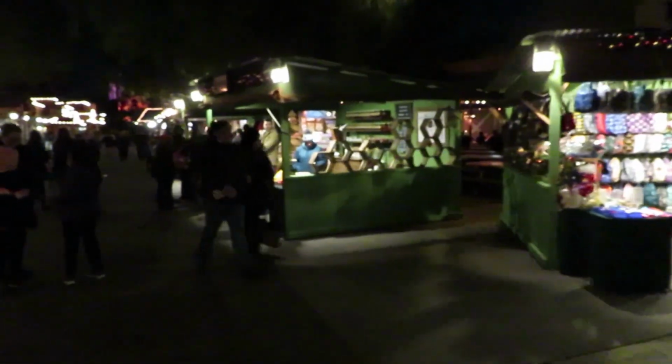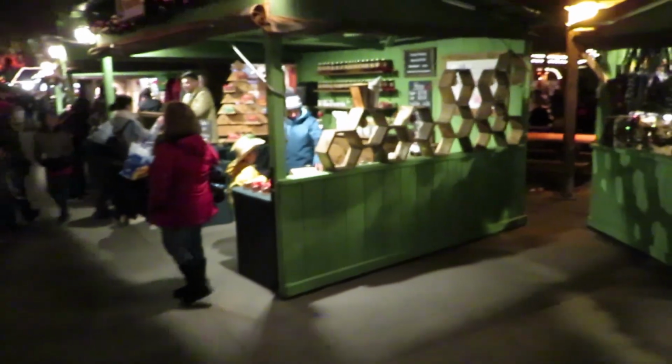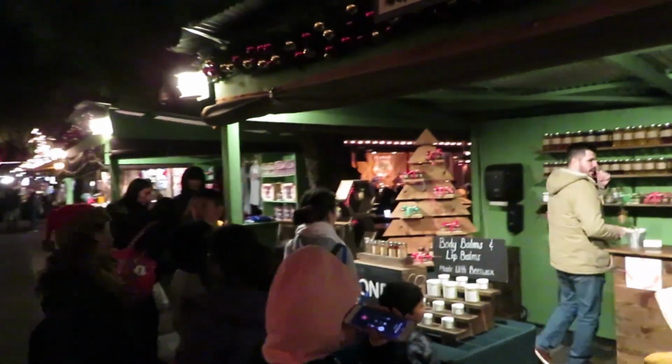In the heart of Ghost Town, they have all the Christmas lights up, and they also have the Arts and Crafts Fair, which has a lot of cool stuff. Like you can get the stuff over here. My favorite thing is the honey they have over here. It's all organic honey, and it's just really, really good.